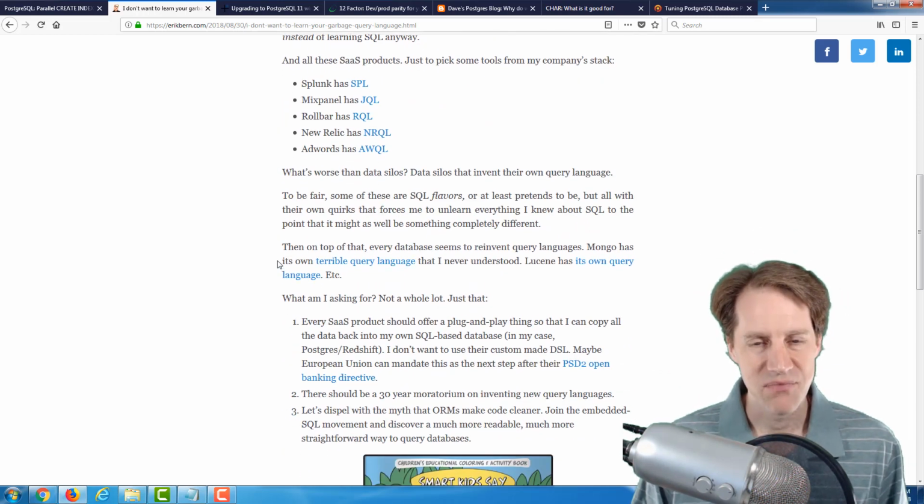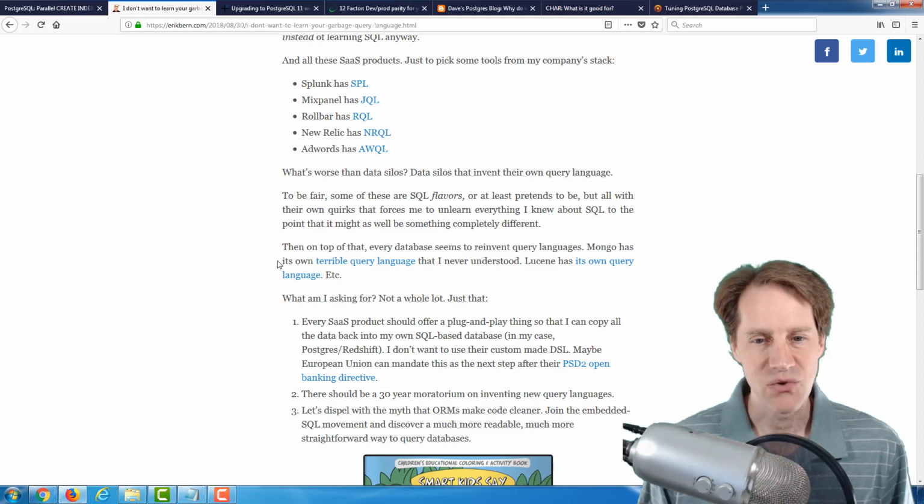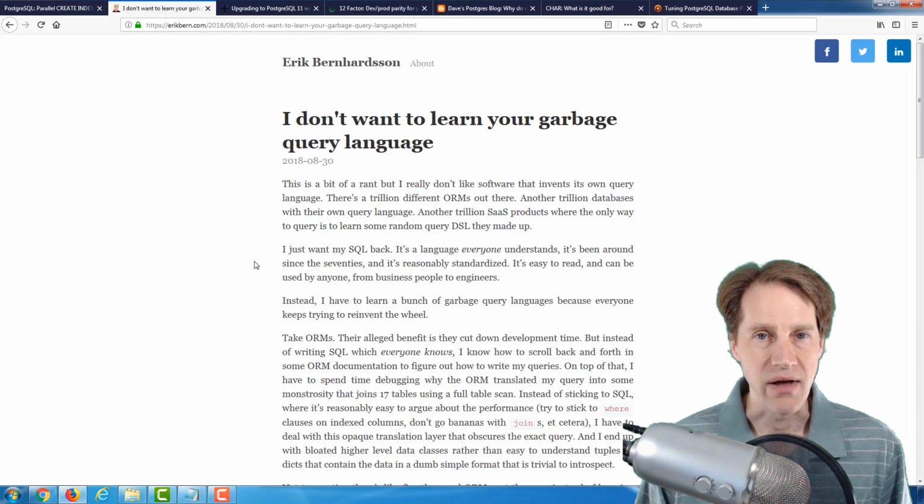I thought this was an interesting post, and I definitely feel this at times. In my development I do tend to use ORMs, but sometimes I drop down to pure SQL when things start getting a little bit hairy and I want to be more specific in what I'm asking of the database. And whenever I'm having any performance problems, I look at the raw SQL.